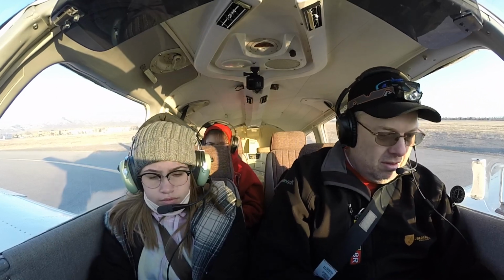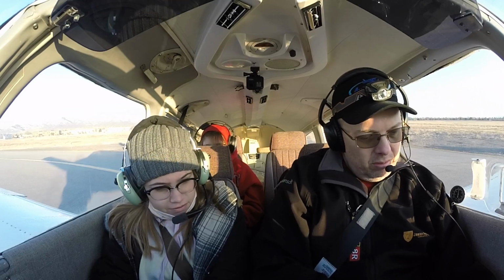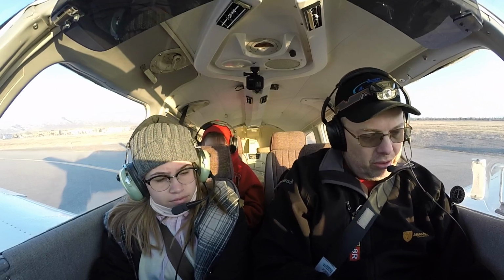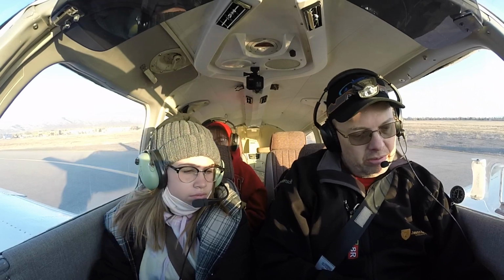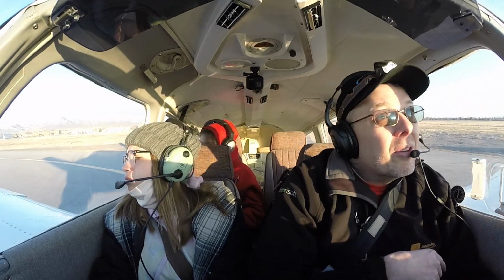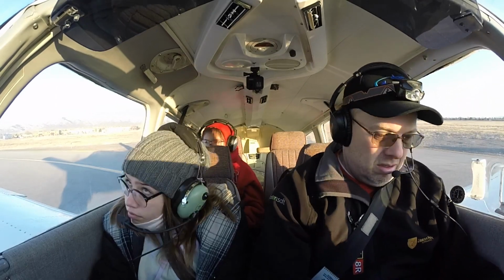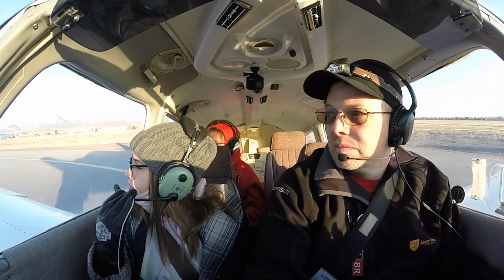Hey, you guys ready to take off? Yeah. Yeah. This little thing in the middle is us. It'll turn into an airplane and then it'll show us. See, that's an airplane right there. Southwest or SkyWest. 5,600 feet above us. So it tells us where all the airplanes are. It's kind of nice.